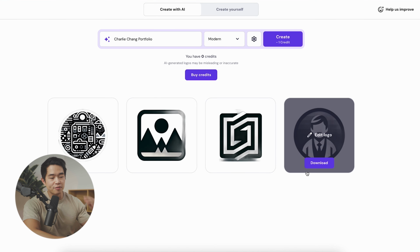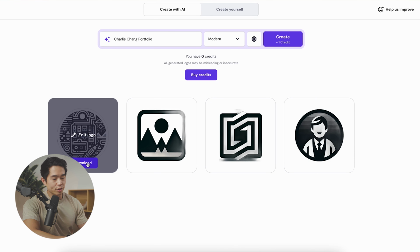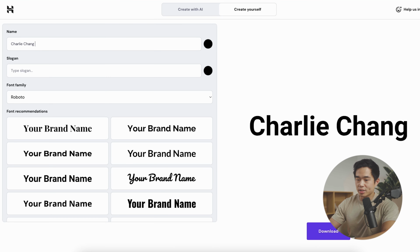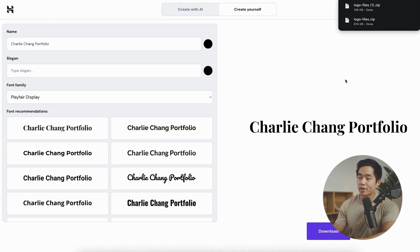So as you can see, it generated 4 different logos for us. Let's say we want to go with this one. We can click download. And what you can also do is create these logos yourself. All you have to do is come up here, click create yourself, type out your brand name. If you want to add a slogan, you can select your font and then we can click download. So I think this is a bit more appropriate for our website.